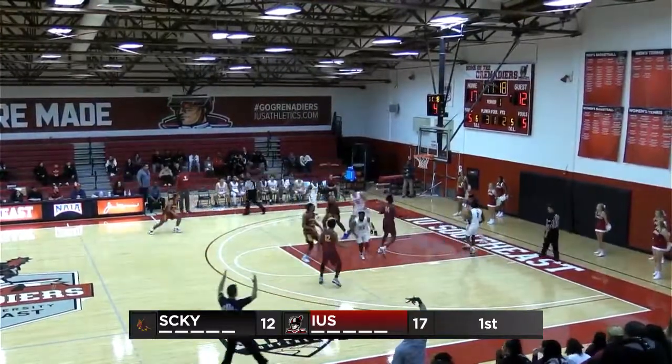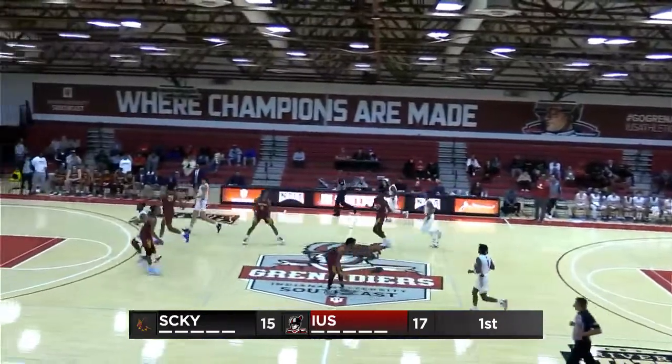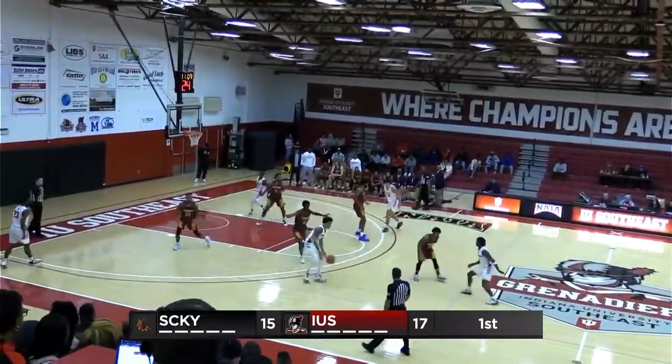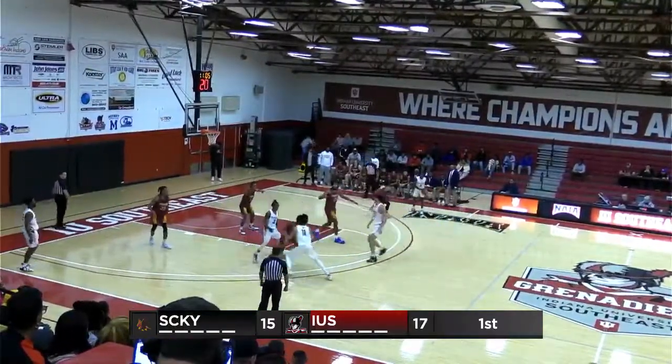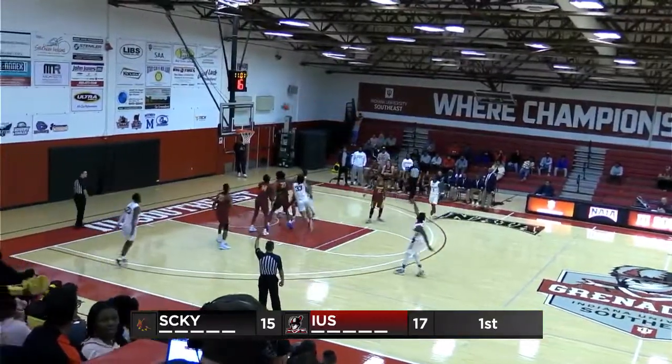Yeah, that ball, three-pointer is banged home, making it 15-17. Henry inching them within 2. Another 3 ball by Henry. I believe that's his 2nd of the game. He is a shooter, folks. If you didn't know it before the game, you now know it 9 minutes in.